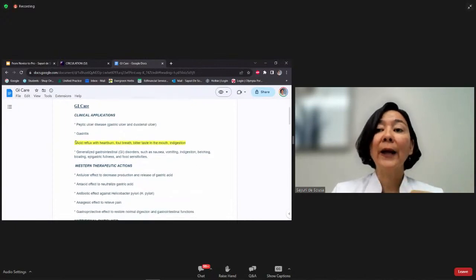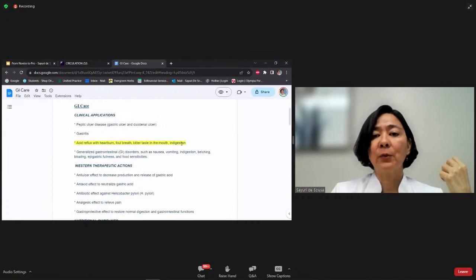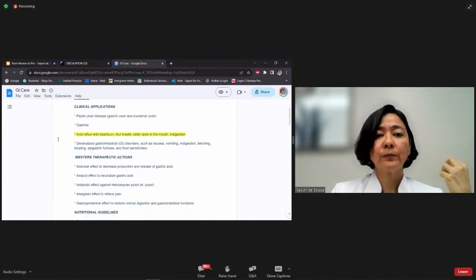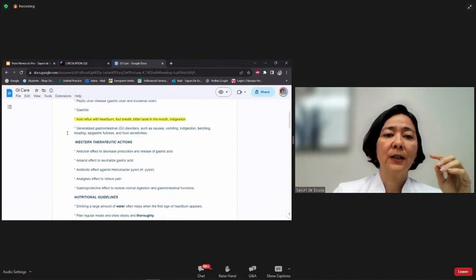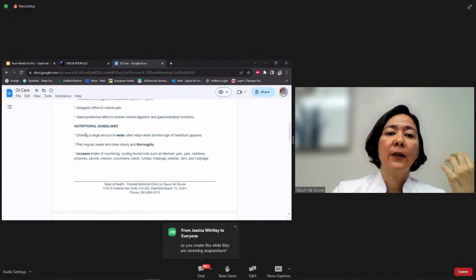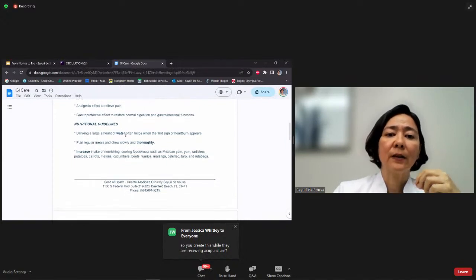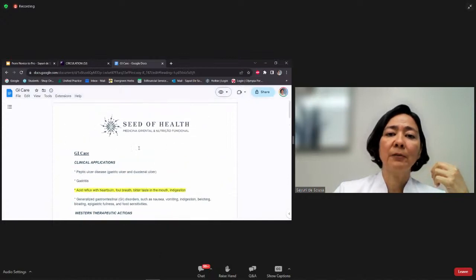What I chose for this form is the clinical applications, and I will highlight the one that we are treating, so the patient can identify the symptom, the Western therapeutic action, and the nutritional guidelines. At the bottom, I have the information about my clinic, and on the top, I have my logo.